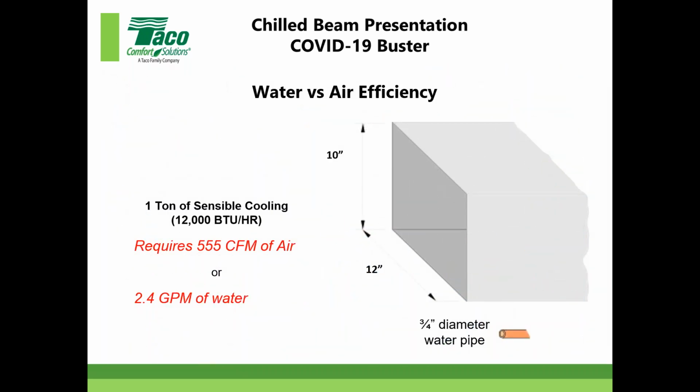Okay. So here we have two means or mechanisms of getting rid of sensible heat. One is water and the other is air. And let's look at how efficient each one of those different methodologies are. So if you'll notice, I'll get my little pen drawing tool here. And let me choose a color for today's color. Today I like red. So we're going to have a red pen today.